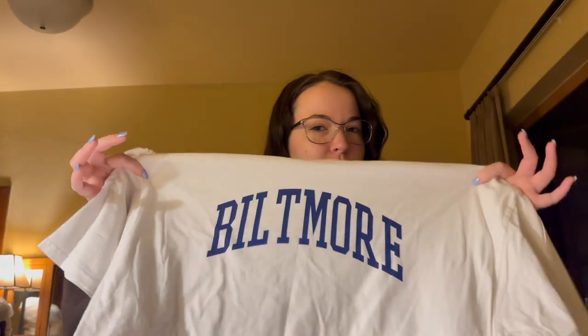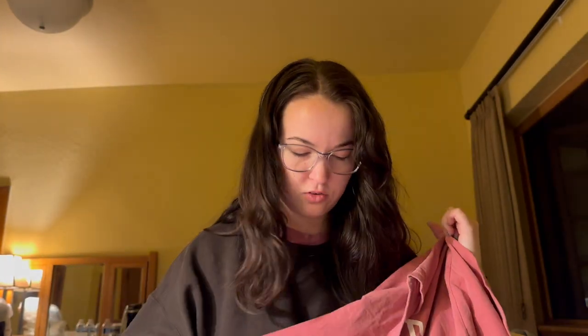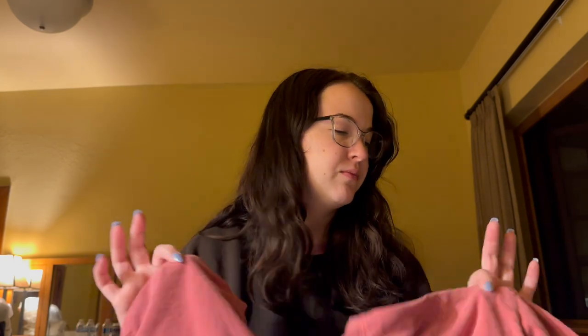MK got two t-shirts, one for herself. Here we go. Standard Biltmore t-shirt, super cute. And then she got one for her mom as well, also the standard, but in pink, so super cute. I would have gotten a t-shirt, but I'll show you what I got instead. I have a lot of t-shirts, so I was like, do I need another one? Not really. Oh, I'm gonna ruin the very nice wrapping that this gentleman did for me.